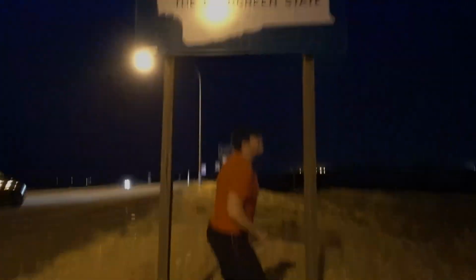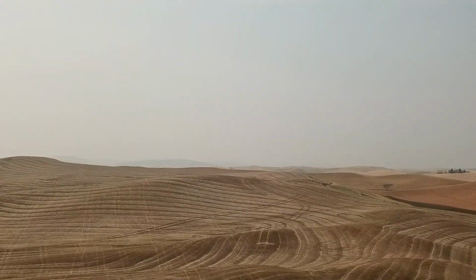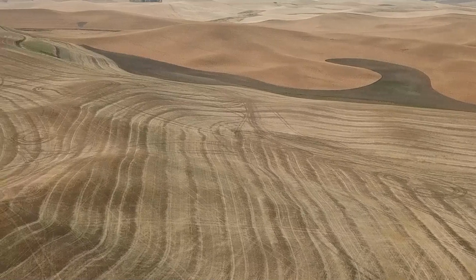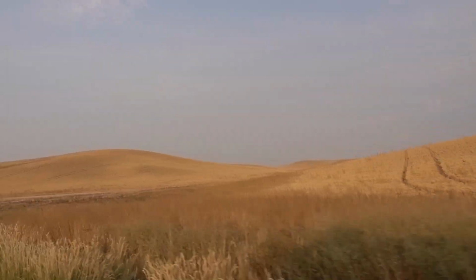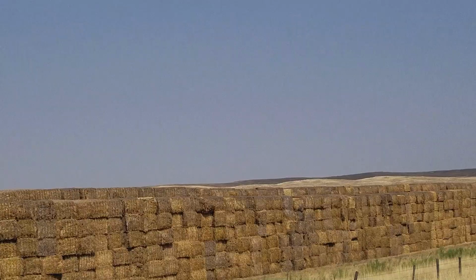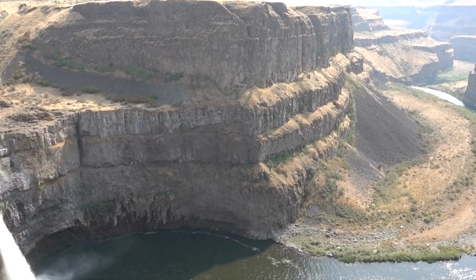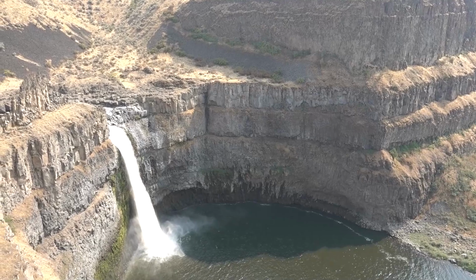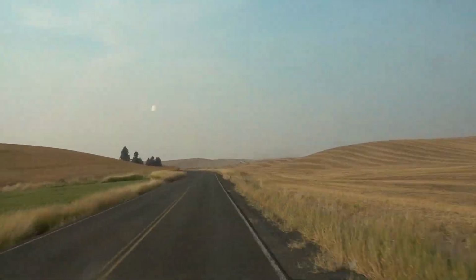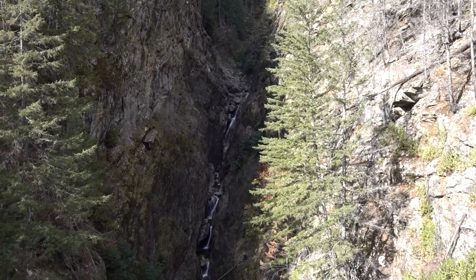We made it to Washington! We are driving through Palouse, Washington, and we are just blown away at how beautiful it is. Just up and down. So we're here in Washington and we're at Palouse Falls. This is Cascades National Park and it's pretty easy to see why it's called Cascades.